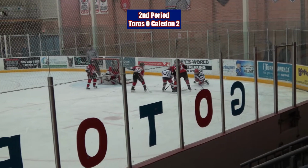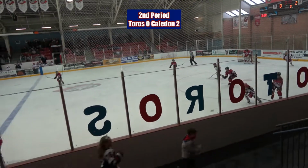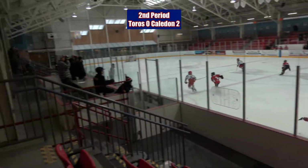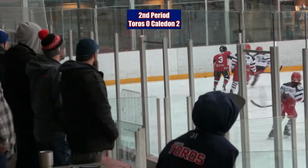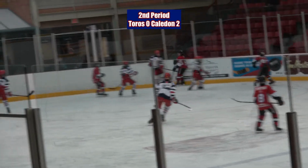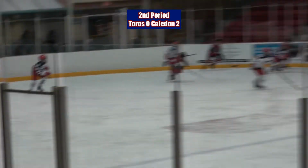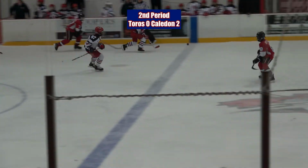Couldn't do it. He was getting hooked up. Shaw still trying to center it up in front. Stolen aside there by Caledon and out. All the way down the ice and into the corner. Slapped around the boards, number 16 trying to cut it off on the wall. Stolen aside there by the Toros as they try and start it out. Flipped aside by Cole Tesla.